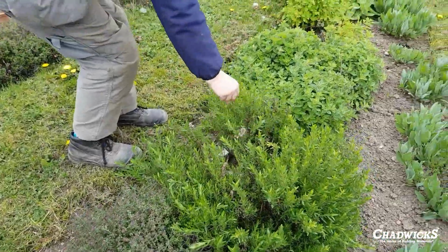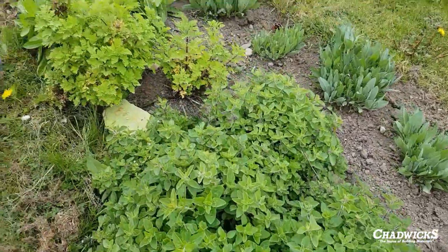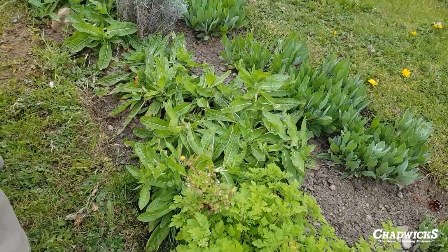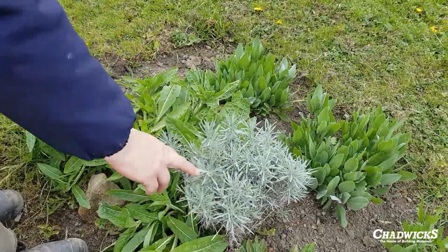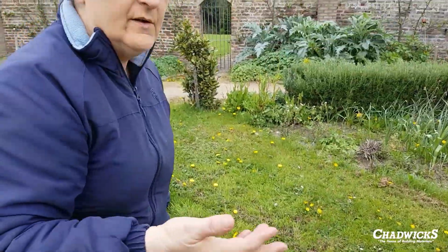This is lemon thyme. This is oregano. Feverfew. Apparently very good for headaches, I find. This is a curry plant. It's only called a curry plant. Just rub your hands through it because it smells like curry. You don't use it in curry.